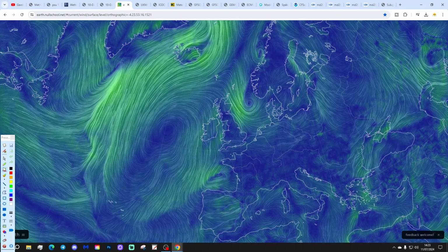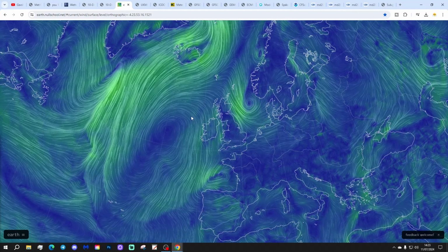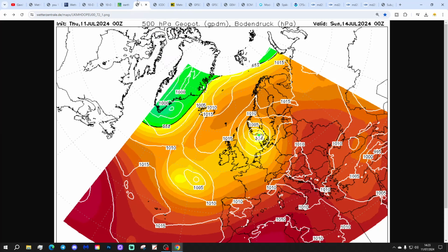Latest wind flow map from earthnorthschool.net shows that we're drawing in a northwesterly today, so that's a pretty cool wind direction, bringing a lot of cloud in with it as well, so hardly inspiring weather today. Unless you like cool cloudy weather in the middle of summer, as some people do, of course. Okay, let's start going through the chart data then.